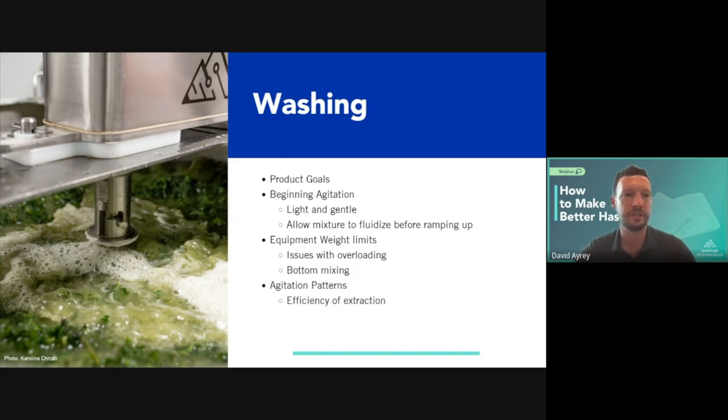So moving through to agitation patterns and extraction efficiency, first and foremost, your extraction efficiency is just defined by the percentage of the available cannabinoids that you're able to remove from the biomass with your process. So as a really basic example, if we test our biomass and we calculate we've got a kilogram of THC going into the tank, if we're able to extract 800 grams of THC in our dry hash, that means we've got an 80% extraction efficiency, just as a basic example. And so the factors that are going to impact your extraction efficiency, first and foremost, is going to be your agitator efficiency.